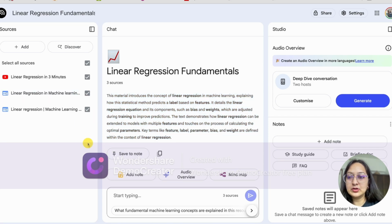Now suppose you do not want all the sources to be included while you are having a conversation or using these NotebookLM features, you can deselect some of the sources. For now I'm going to use all the sources.